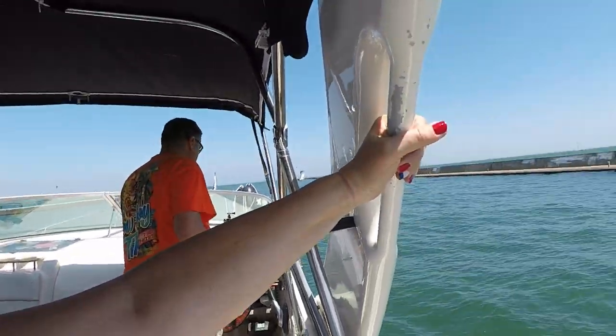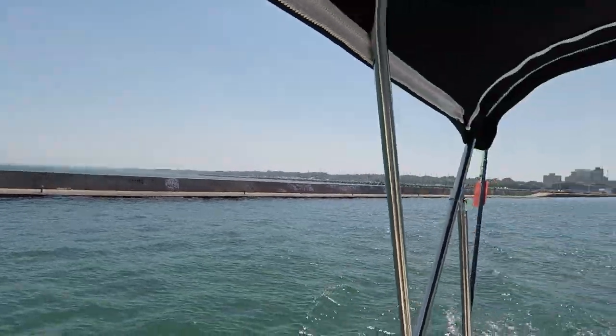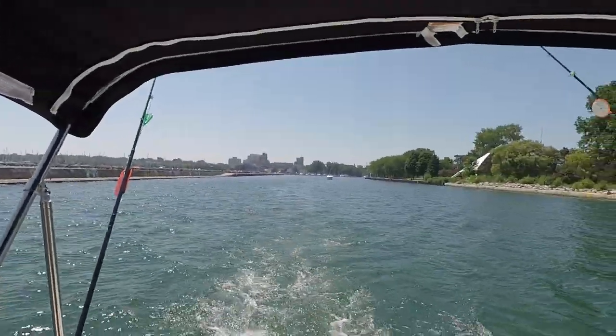We've made it. Got the boat in the water, and now we're off to Racine. So far, the lake doesn't look too bad. We'll see once we get out here. Definitely cooler. 90-some back there, but it feels cooler in the water.